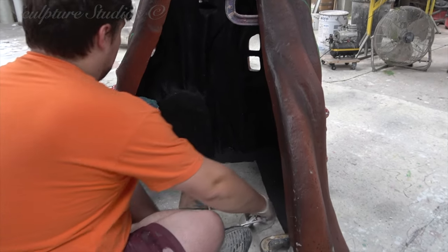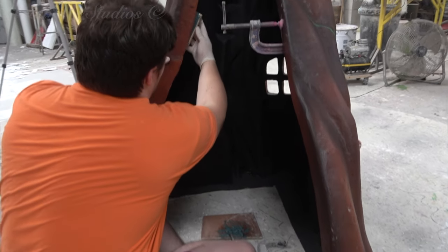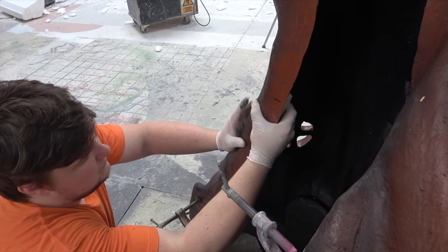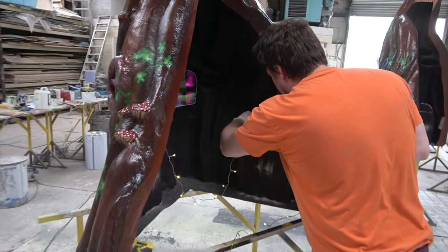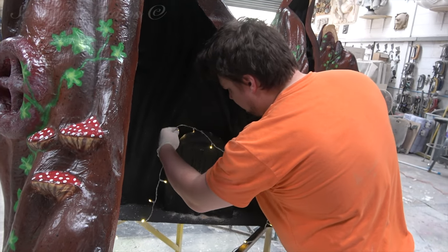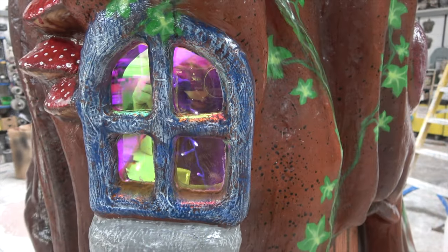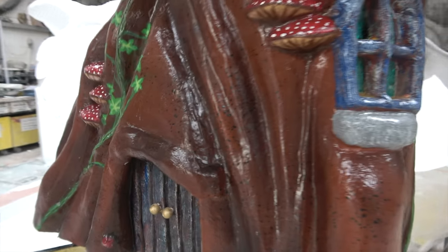Wooden blocks are being added to the reverse side of the fiberglass flange so that there's something to screw into from the other side of the booth wall. Fairy lights are being added behind the windows and on the underside of the door frames, backed with a black sheeting so that there really isn't anything to see but the twinkling coming through.